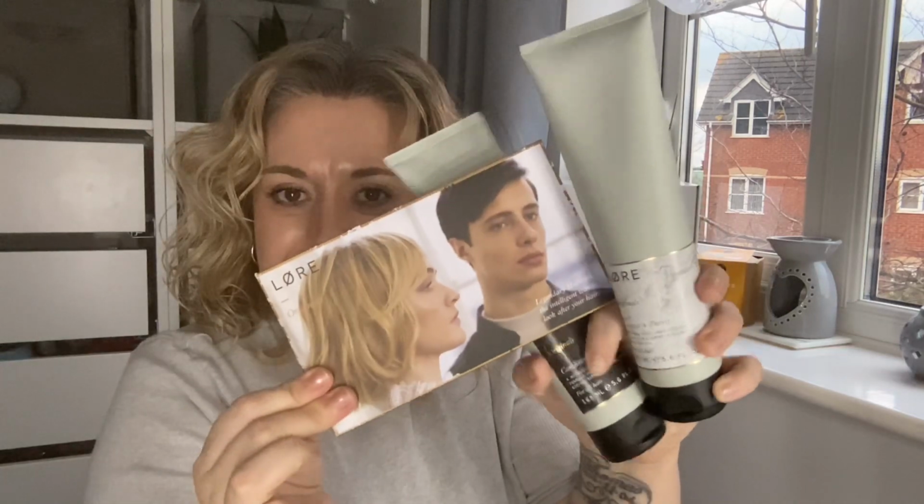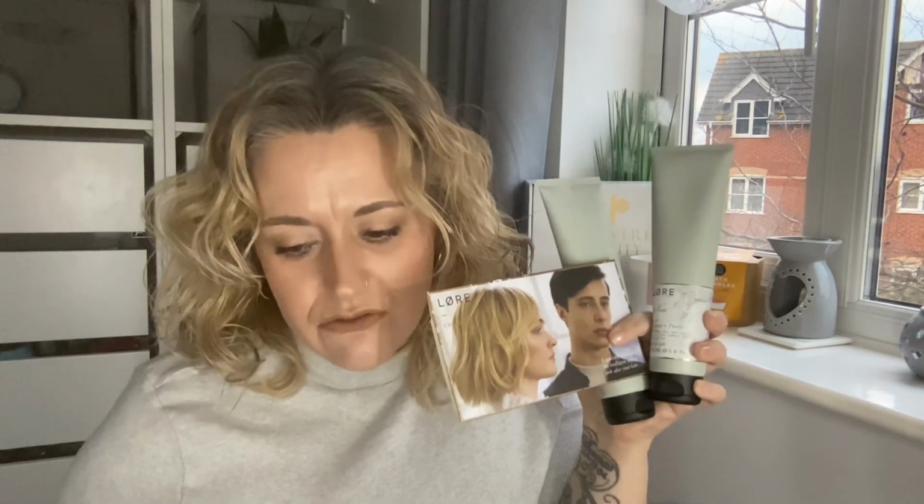Next item in the box, we have all these. So I've run out of hands. These are by the brand Law Originals, and it's a hair care bundle.